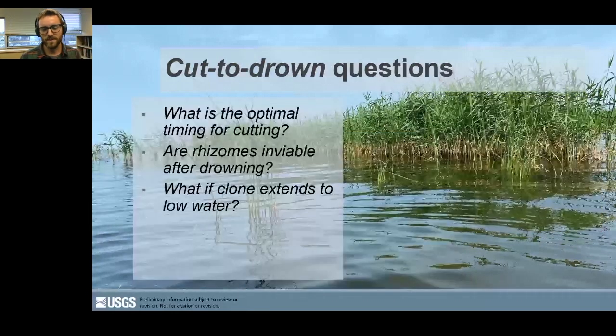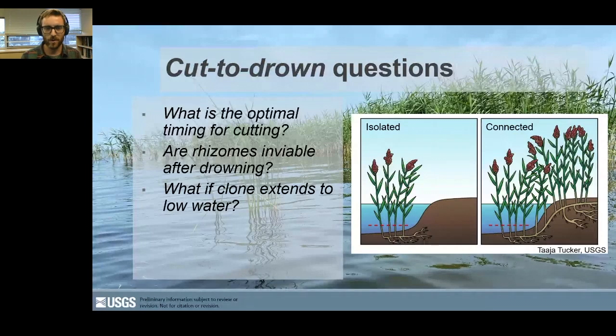So even though it's something that's being commonly used, we still have a lot of questions surrounding best management strategies for cut to drown management. And those are, what is the optimal timing for cutting? Are rhizomes actually inviable after they drown? And then what if a clone extends into low water? And what I mean by that is we can have patches of Phragmites that are completely growing in high water, and we can have others that may extend into the shoreline, be connected to the shoreline Phragmites, where if you cut that, it may be able to be rescued through gas exchange from those upland or exposed Phragmites stems. And so we want to understand how that affects the effectiveness of this management strategy as a whole.